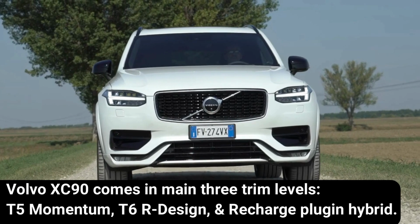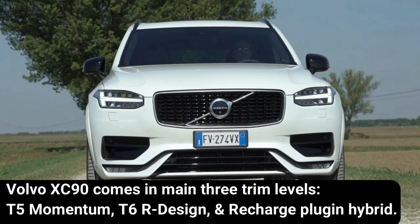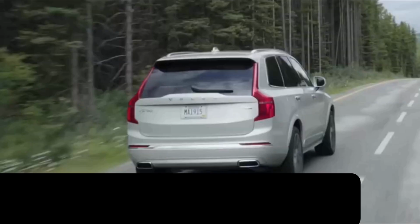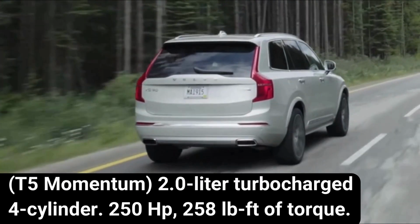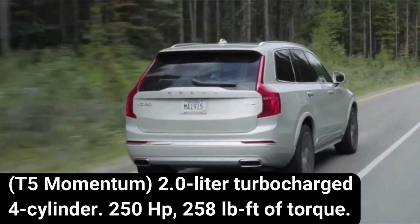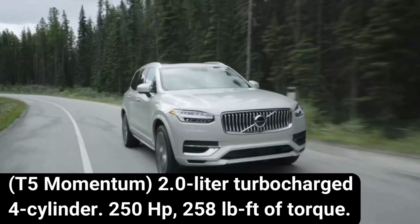The Volvo XC90 comes in 3 main trim levels: T5 Momentum, T6 R-Design, and Recharge plug-in hybrid. T5 Momentum has a 2.0-liter turbocharged 4-cylinder, 250 horsepower, and 258 pound-feet of torque.